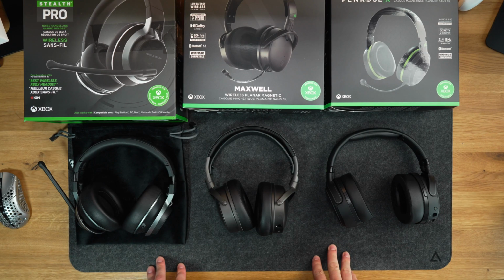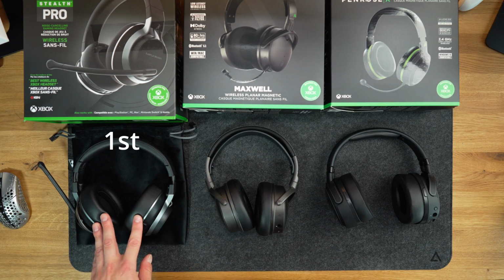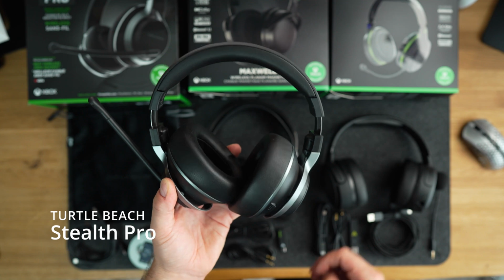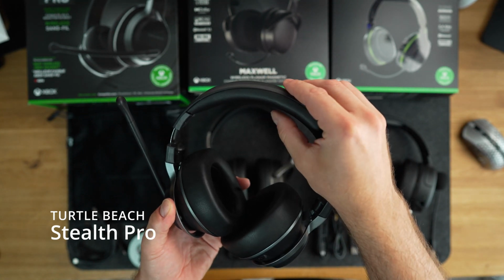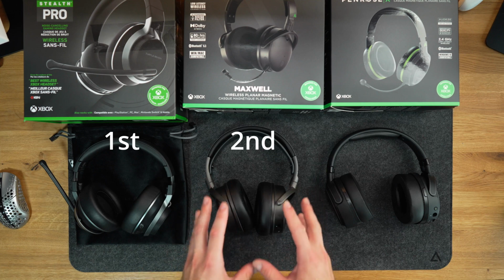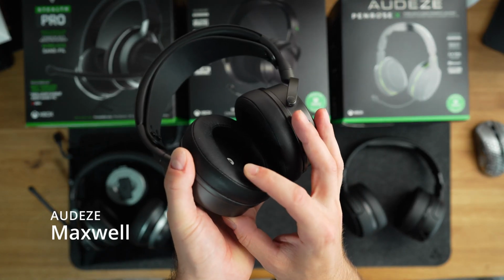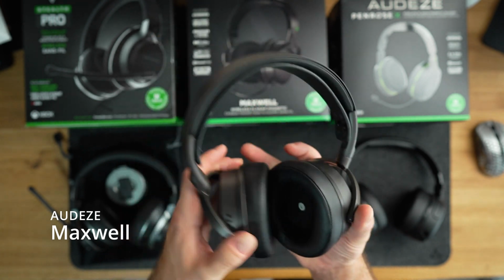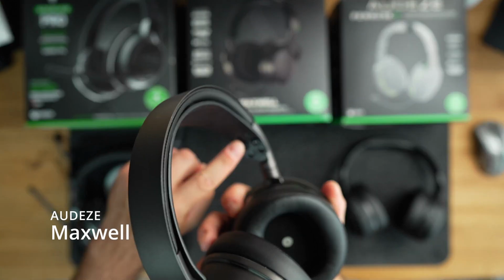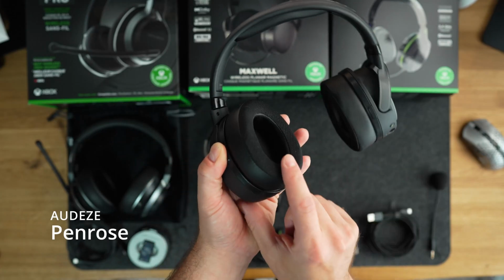So coming to the next category, comfort. Comfort-wise, I would say Turtle Beach are the best because they have the best balance of comfort and weight, and also the ear cup design. Second is the Maxwell. They are very comfortable, but they are also very heavy, and I think this is an issue for many users, especially when you wear them a couple of hours. And the least comfortable ones are the Penrose, even with the wicked cushions.